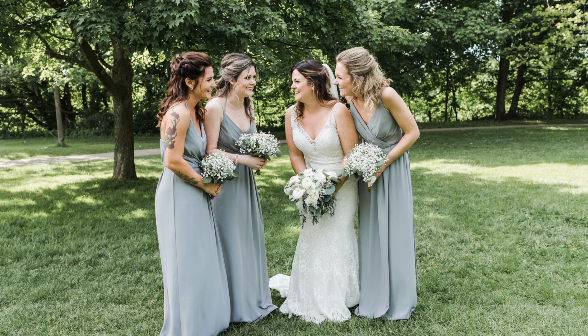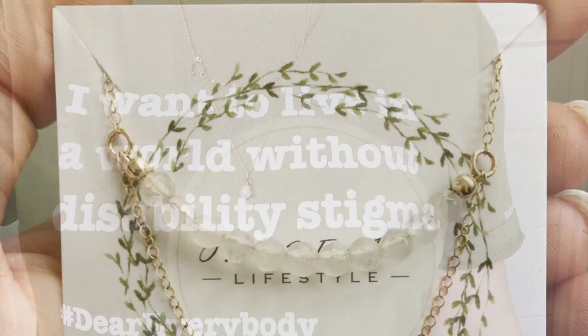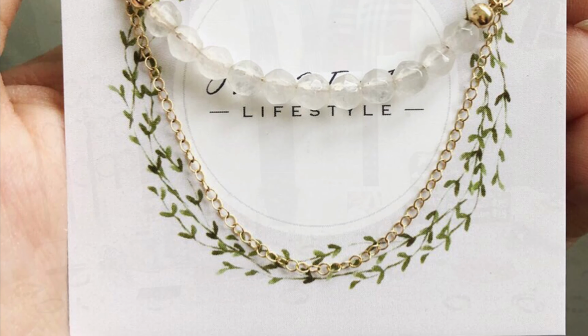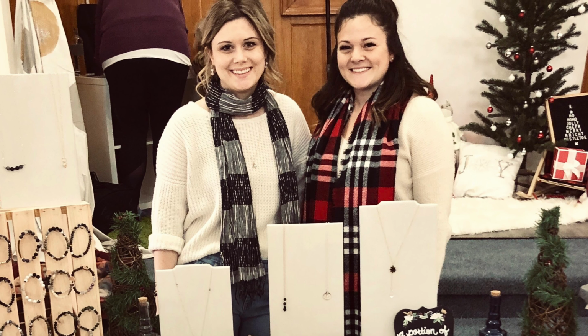I ended up making jewelry for a few years, and like I said, I still do on occasion, but I did DIY bracelet parties where everyone would get together and make bracelets with different beads, and then I also did a ton of craft shows and things like that.